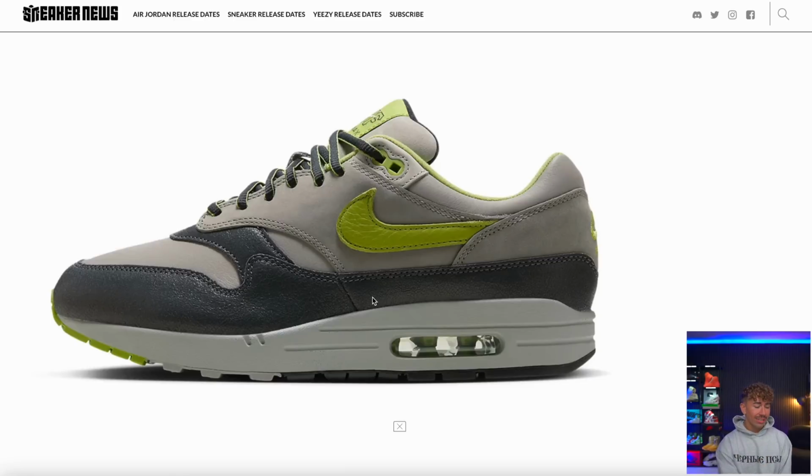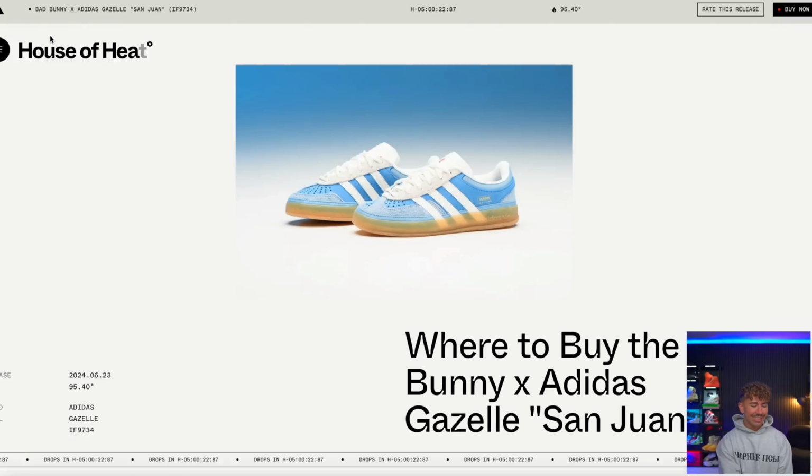Oh yeah, and then we also had the Huff Nike Air Max 1. Let me know what sneakers you picked up down in the comment section, but let's keep it moving to this upcoming stuff, and let's kick it off with the Bad Bunny Adidas San Juan.